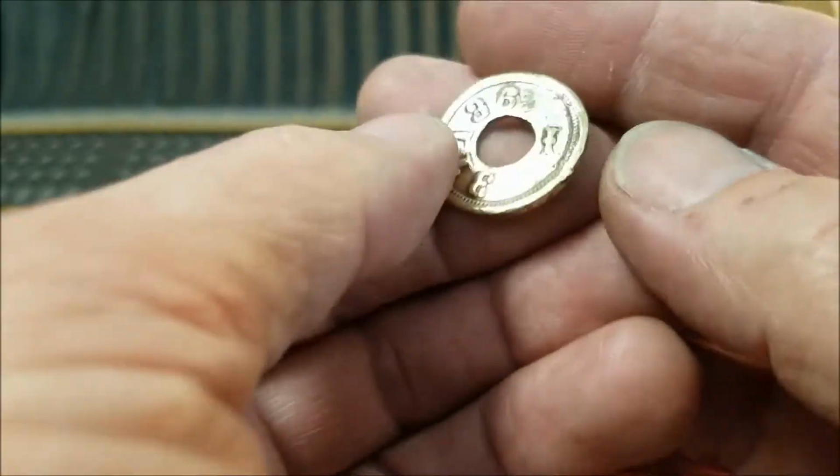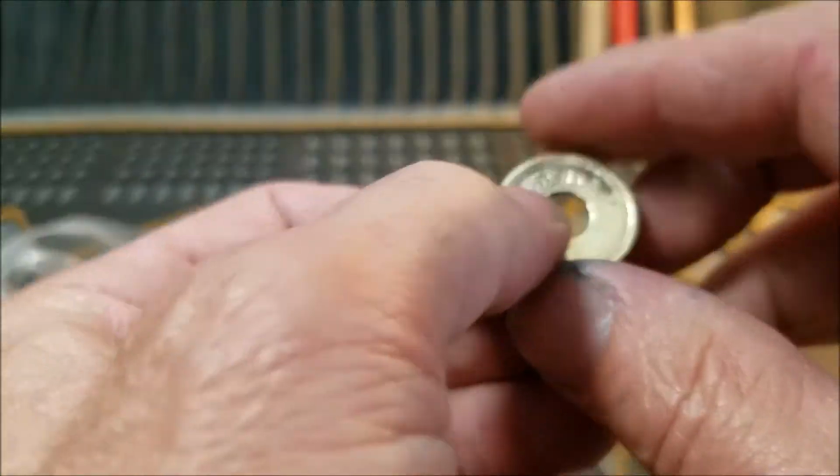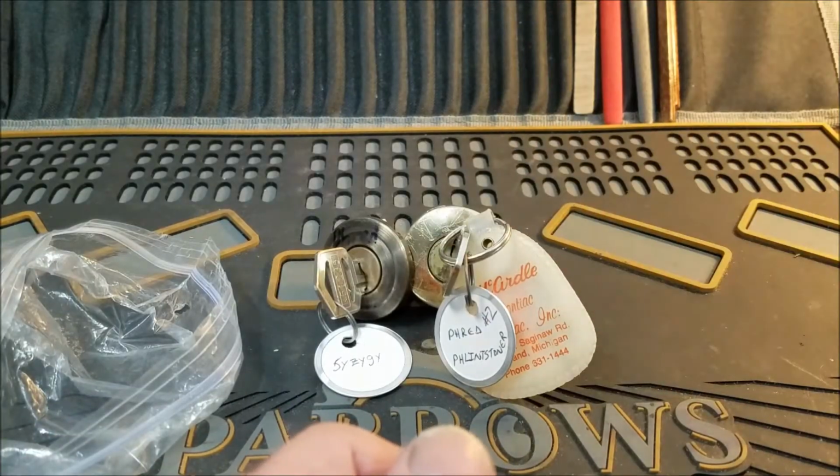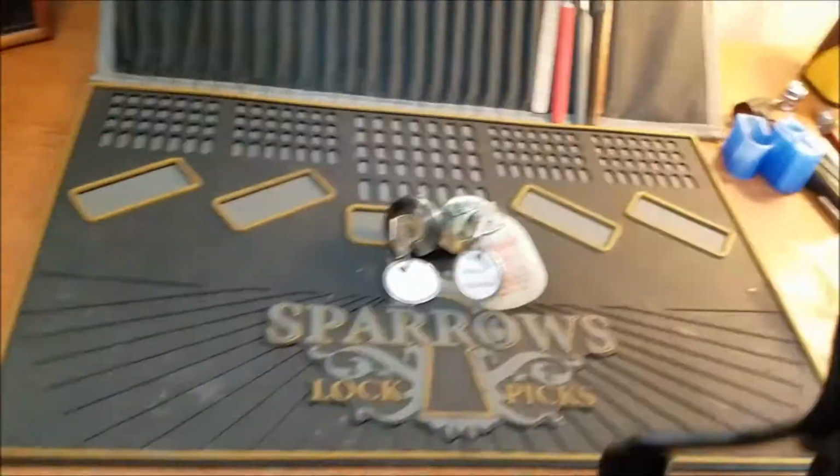But yeah, it's a pretty cool coin, and this was actually found in a bunch of vintage buttons that we had gotten from my brother. I believe we got it from an estate sale. When I say a lot of buttons, guys, I mean a lot. Let me show you that real quick.